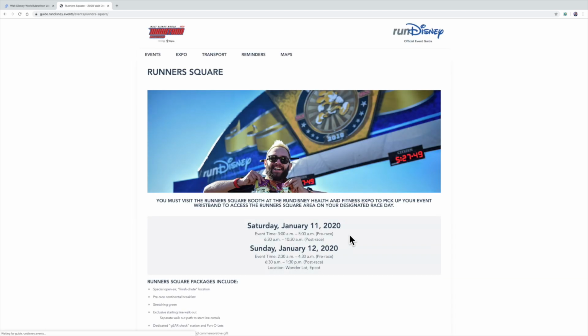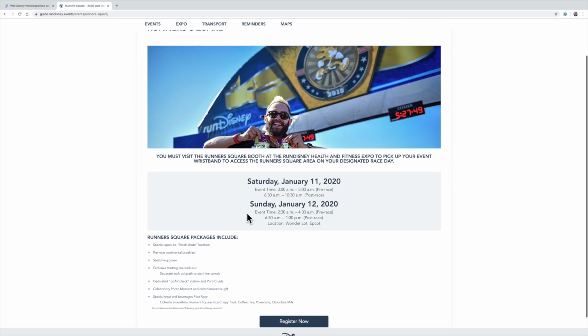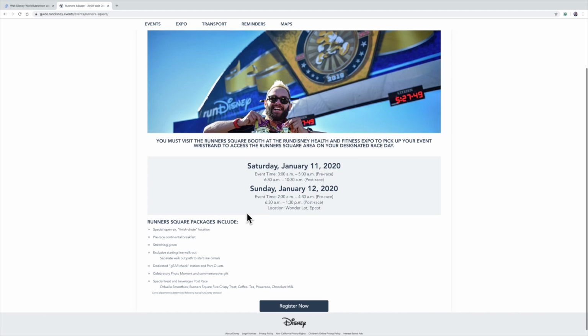This is a new offering for the 2020 event and it replaces the VIP Race Retreat package. You will need a wristband to pick up at the expo in order to get into this area. Now you can purchase Runners Square for the half marathon, which is on the 11th, the full marathon, which is on the 12th, or both. This is an extra charge, and as of this recording, all three options were still available. For a one race registration for either one of these, it's $85, and for both, it's $160.